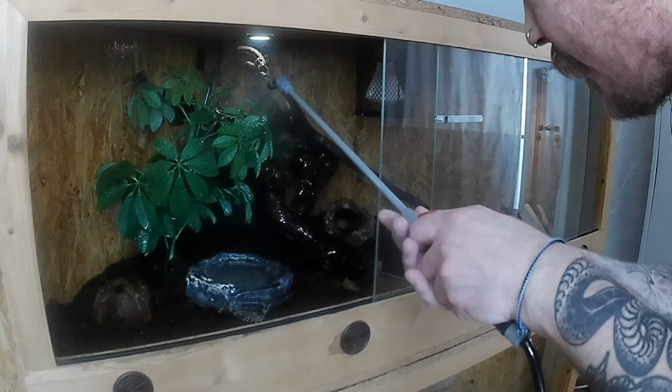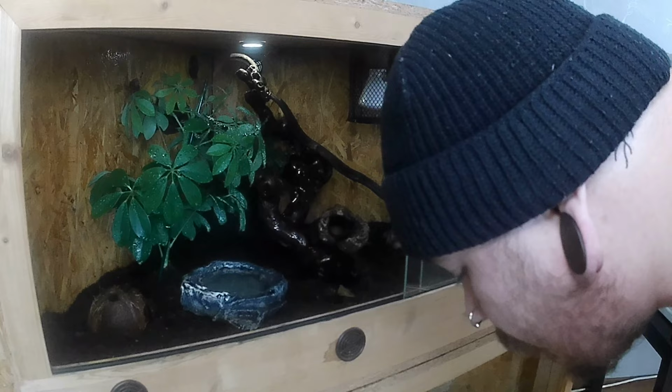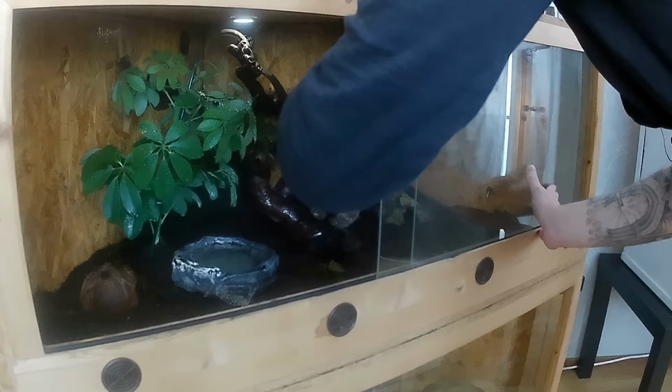I would say that this is quite a good shower for her. She's hiding in the other end of the cork tube that she likes so much. But let's leave her be until it's time to feed. And I also need to make sure this is in a better way.